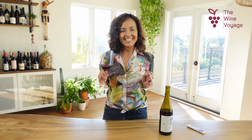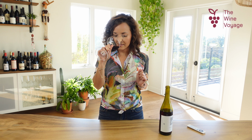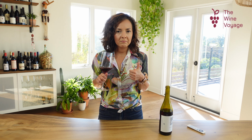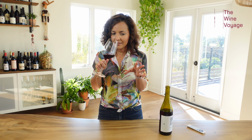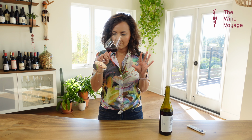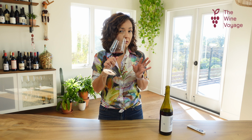It smells so nice. Okay, so what I'm picking up from this wine is definitely some red fruit. I would say strawberry, cherries, but more dark cherries. And I get a bit of an herbal touch, maybe rosemary. And a bit of smoke also. So maybe a little bit of oak in the wine.